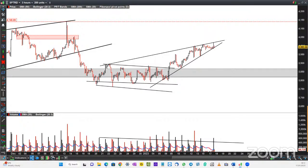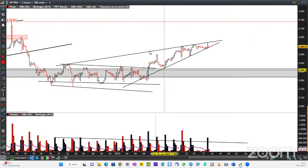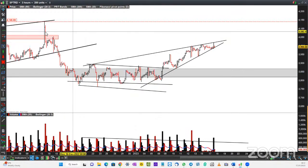So you need to understand, by your own standards, by your own trade plan, to identify where you've got a breakout. I've talked to you about this, the 3-hour charts in this apex. If we can get back up to the highs and break those highs, then I think we're going to 41.50, and like I said, potentially climb back up to these 13th December highs.